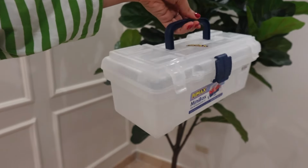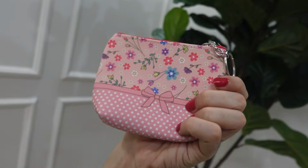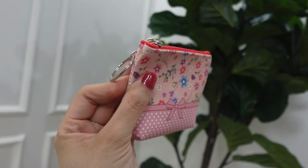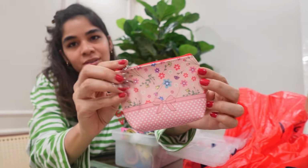Now getting into my little toolbox, which is the first thing that I got. I had a couple of other bigger ones, but this was perfect for everything that I got. I got this little keychain. This is going to be perfect to just walk out of the house without needing to necessarily have a handbag, although I always have a handbag with me. This occupies such little space and keeps everything organized, and how cute is this?